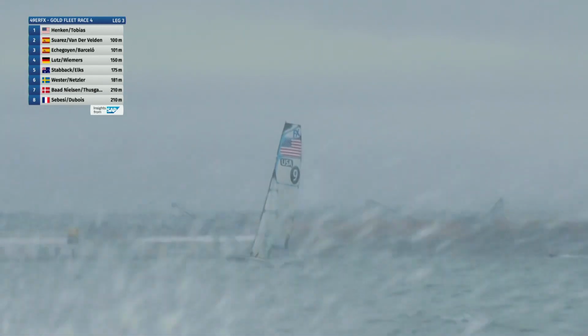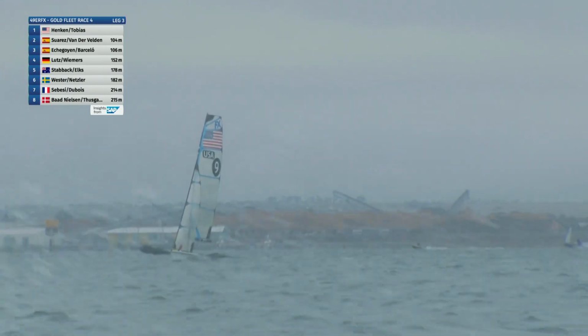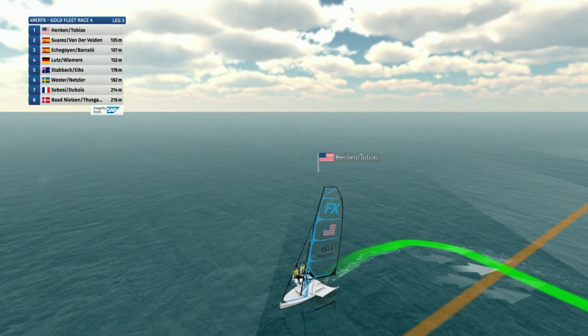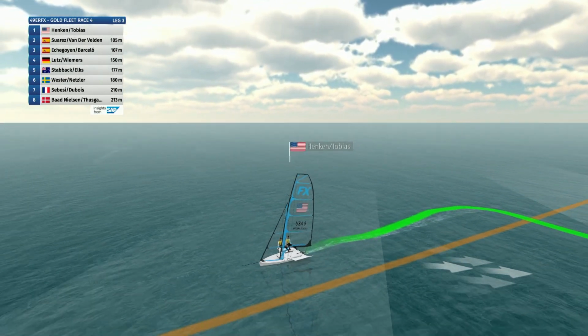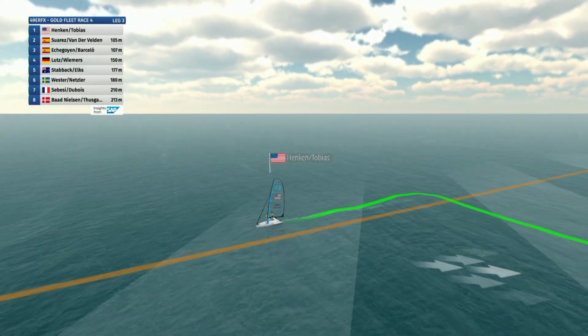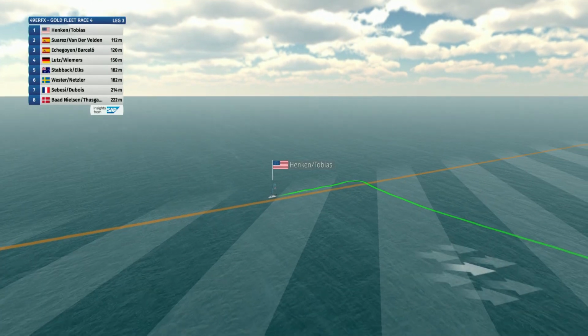It's deep for them. They've had a really consistent regatta, and their drop at the moment leading into this was an 11th. But back in 17th, I'm showing at the moment. So they are moving through the field, but still a long way for them to go to make this a keeper. And they are running out of time.